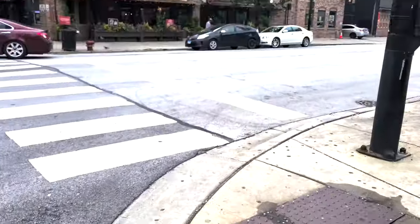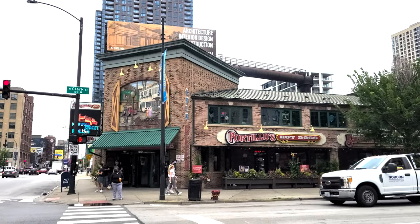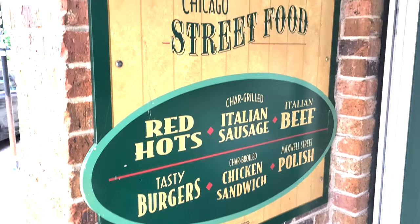It'll be really interesting to see what the difference is. I heard that in Chicago they don't put ketchup on their hot dogs. I'm gonna put it on because I love ketchup. So yeah, heading over right now. We'll be there soon. It's called Portillo's hot dogs. I'm gonna give it a shot.